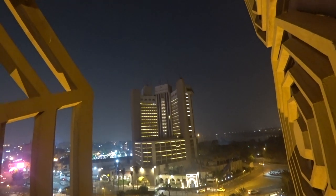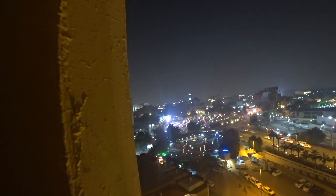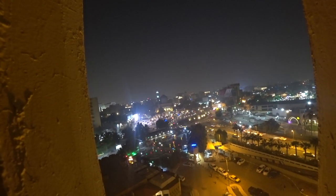What is going on? We are at the Hotel Palestine in Baghdad. That over there is the Baghdad Sheraton, the Sheraton Ishtar. You can see where the Saddam Hussein statue used to stand about 20 years ago. And it's 10 p.m. on a Saturday night. So we are going to go upstairs. Apparently, there is a rooftop bar.